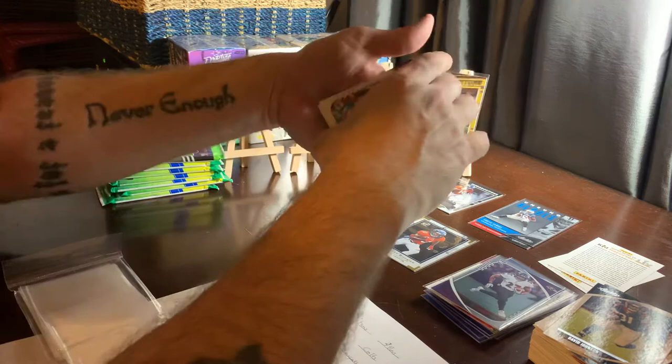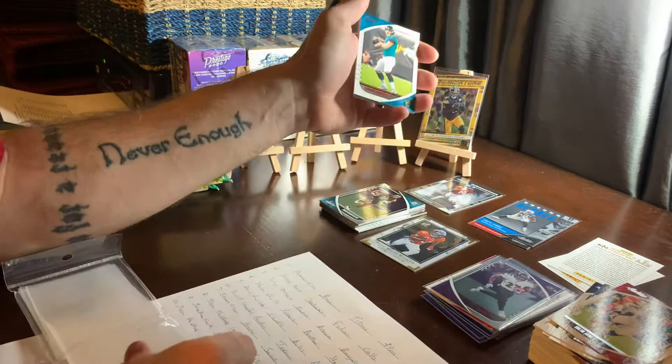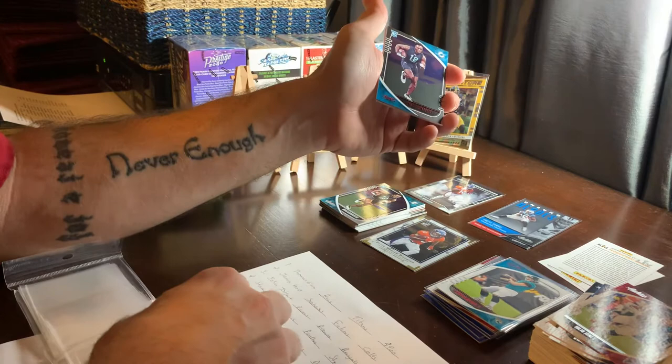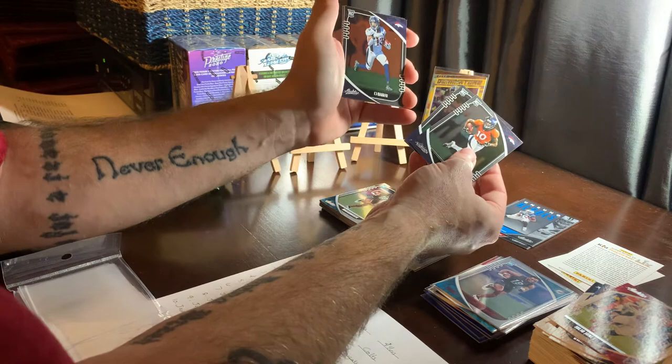Julio Jones, Falcons. Dwayne Haskins, Redskins. Kenny Golladay, Lions. Josh Allen, Bills. Our red foil is Gardner Minshew II for the Jaguars. Then we get another red foil of Noah Igbinoghen for the Dolphins. Then our rookies, Jerry Jeudy for the Broncos, C.D. Lamb for the Cowboys, K.J. Hamler for the Broncos, and Denzel Mims for the Jets.